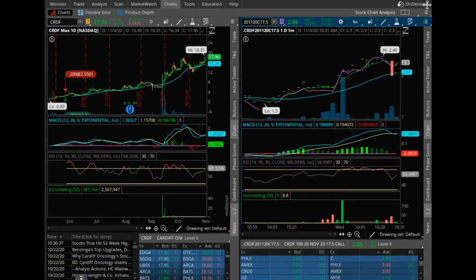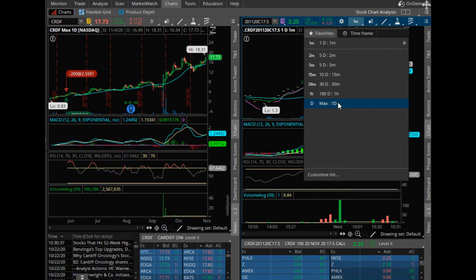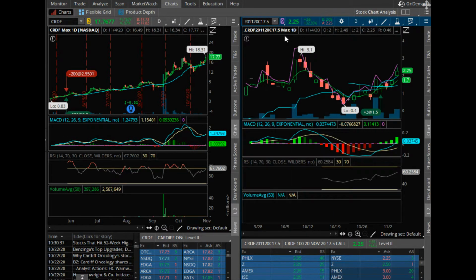I just want to do a quick review over some ways to analyze your option trading. CRDF is a prostate cancer company that is doing a lot of great work in oncology, really more on prostate, and a lot of good stuff as far as the research is concerned.